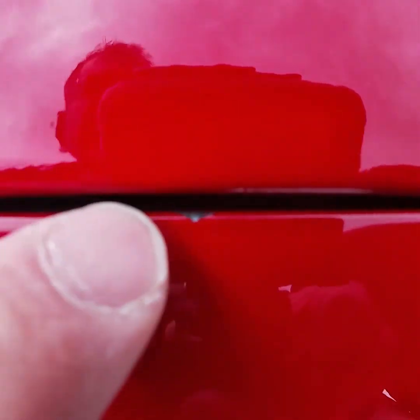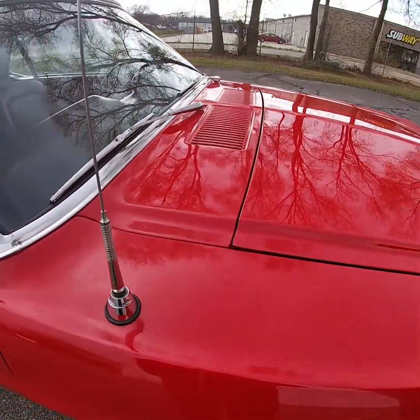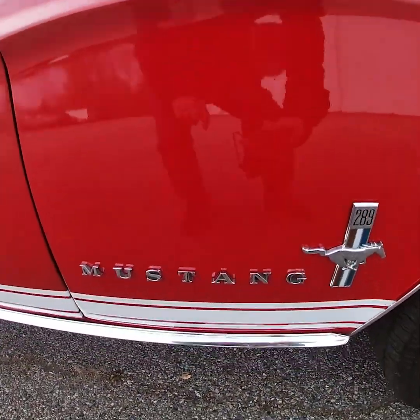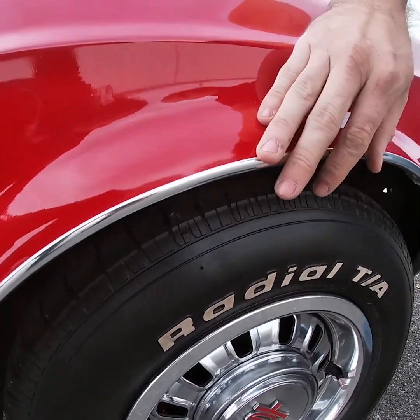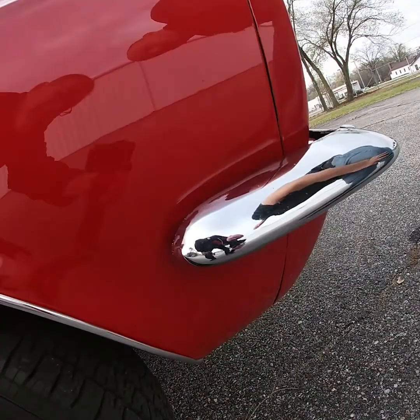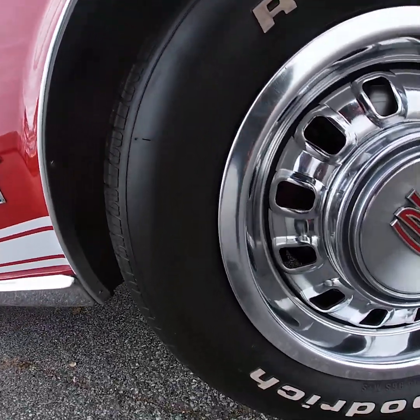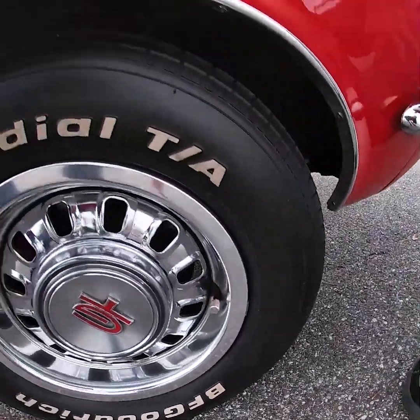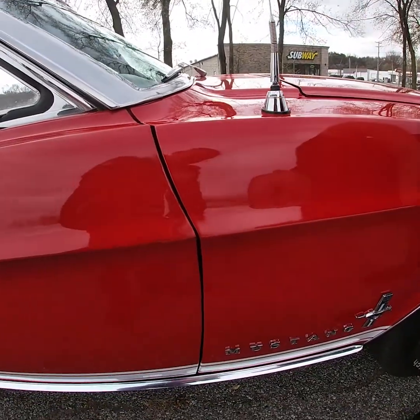There is a really tiny chip right there. Come over to your passenger front fender. Again, in excellent condition, just like the driver's side front. I think that's just a piece of microfiber. Your wheel surround stainless is in excellent condition. Your wheel, again, is in excellent condition, free of defects. The fender itself is pretty much free of defects.